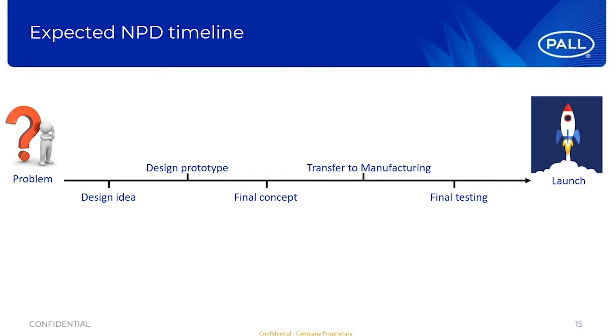This final concept you'd test, you'd make sure that it does everything that it needs to do. And then similarly, you'd look to transfer it to manufacturing. Once you've manufactured it and you've got a large quantity available, you do your final test to ensure that from manufacturing it still lives up to the requirements, and then it would launch. So this is very crudely what you'd expect from a new product development timeline.